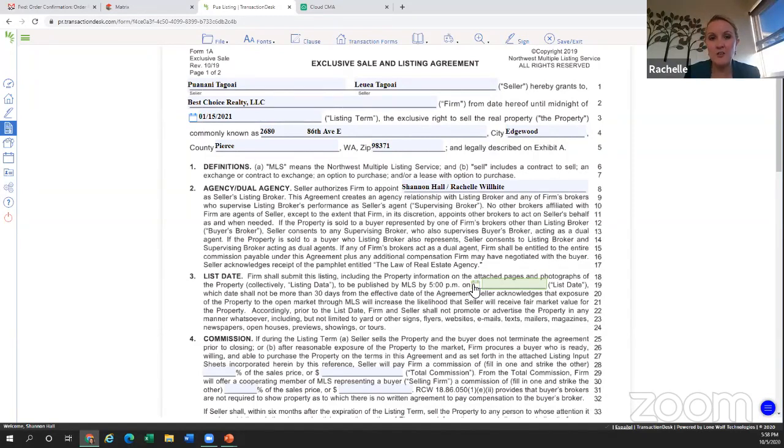Anytime you make a change to the 1A, it's no different than a purchase and sale agreement. It requires an initial by both parties, by you and by them. It can be done here on the 1A, or it can be done with an amendment to the contract, which would be Form 18. But nonetheless, in order for this to be a valid contract in the state, it needs to be filled in.